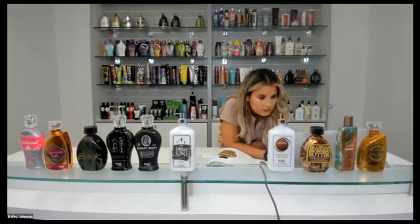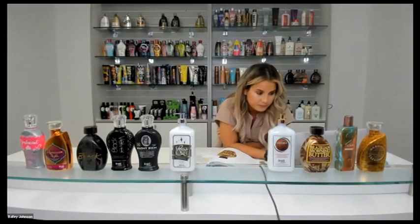Oh no, Him's not the only one with tattoo protection. Most of our lotions have the tattoo and color fade protection in them.